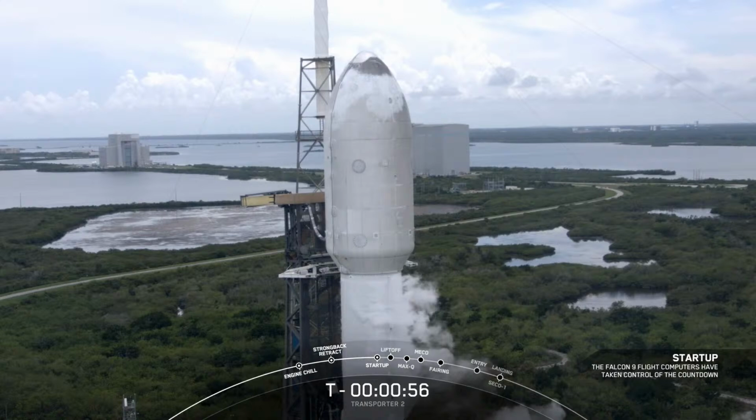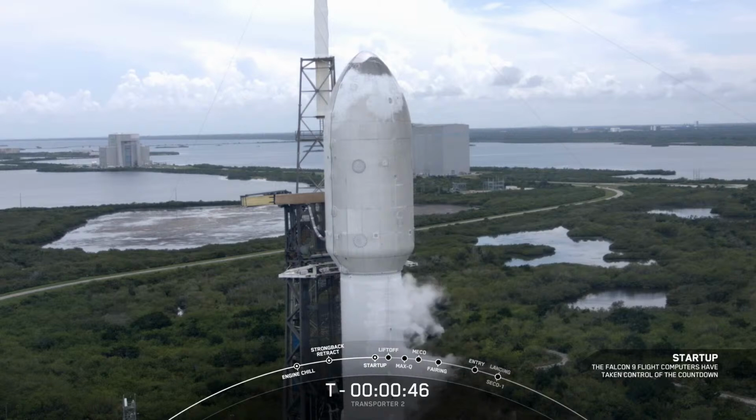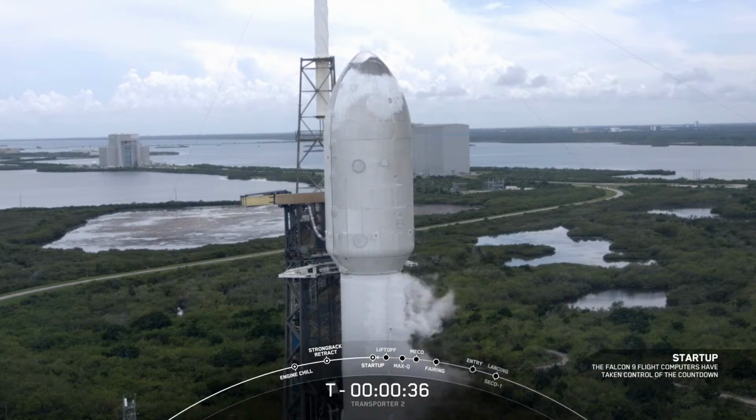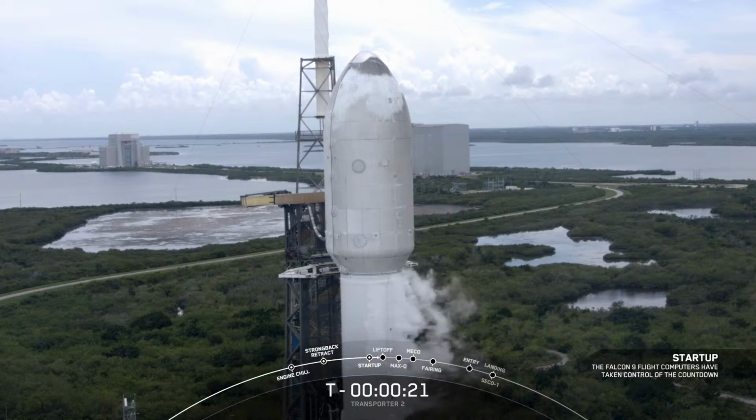Flight computers in startup. We'll hold at 30 seconds if range status does not change. Falcon 9 is in startup, and this means that the first and second stages are beginning to pressurize for launch. We're just about 20 seconds away from liftoff.